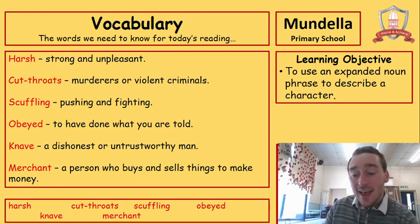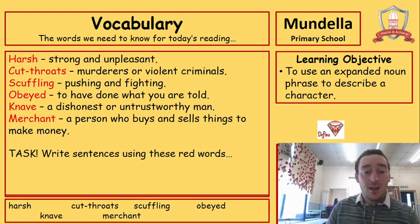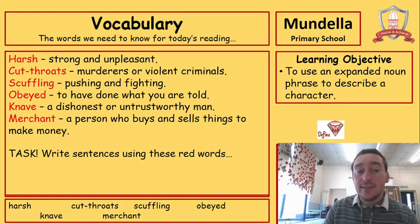Okay, those are all of our words. Let's have a look at what we're going to do with them before we start the reading. Well, we're going to see if we can write our own sentences using these red words. See if you can write at least 3 sentences using these words. If not, you can do more if you want to challenge yourself. So pause the video now. Try and use these words in your own sentences which are about Robin Hood. And then after that, I'll show you one that I wrote as well. And I'll show you my example in 3, 2, 1.